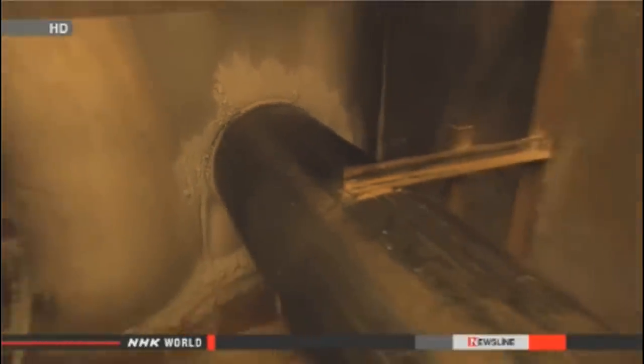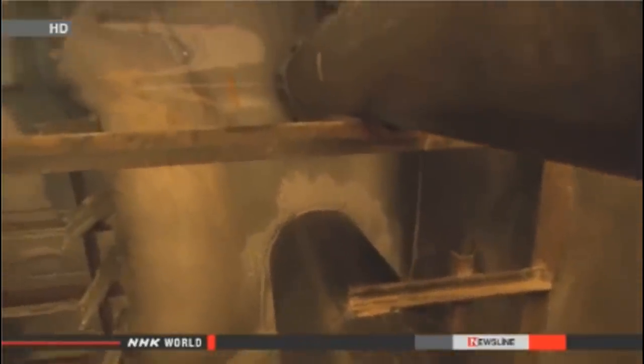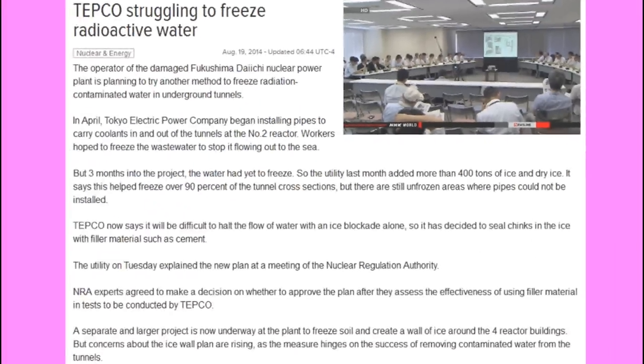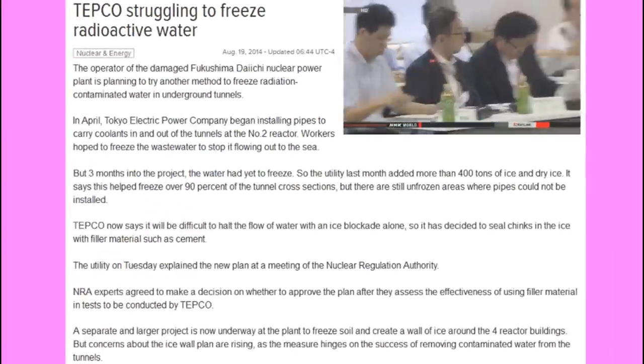They report obstacles prevented them from installing coolant pipes everywhere. TEPCO officials say they want to fill gaps in the ice with materials such as cement.